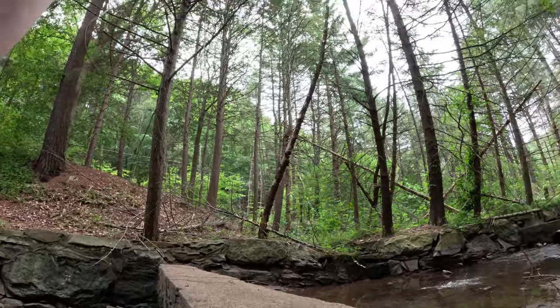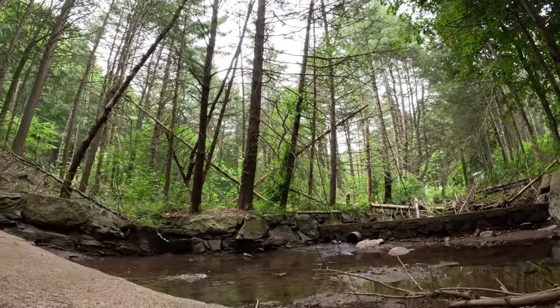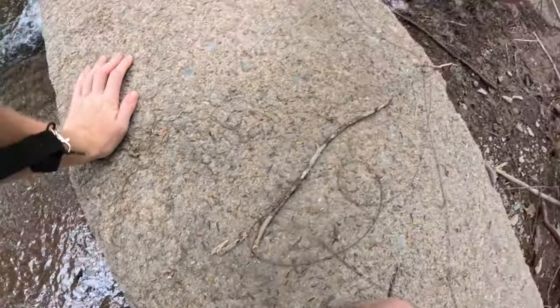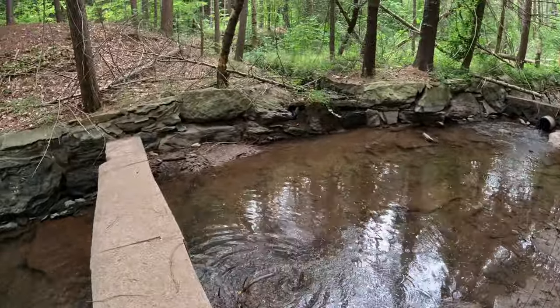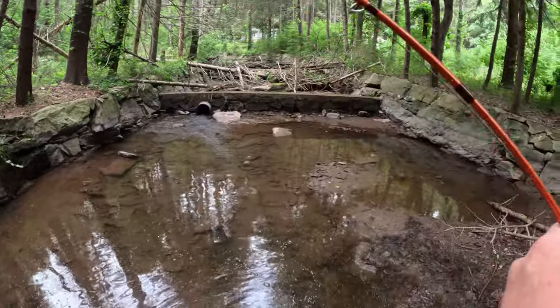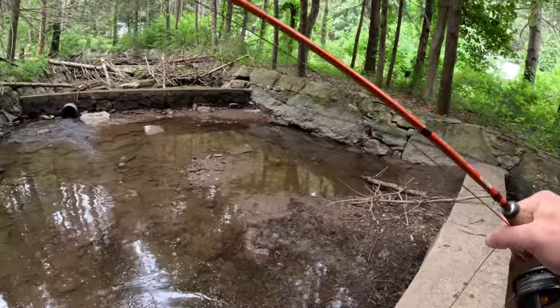There we go. Hopefully you guys could see that. That was sick. I was just jigging. This is very shallow water here. If I get up on this, I was just jigging the little chubby, and this guy came over and ate it. I missed him the first time. Oh, he's stuck right here. I missed him the first time and got him the second.